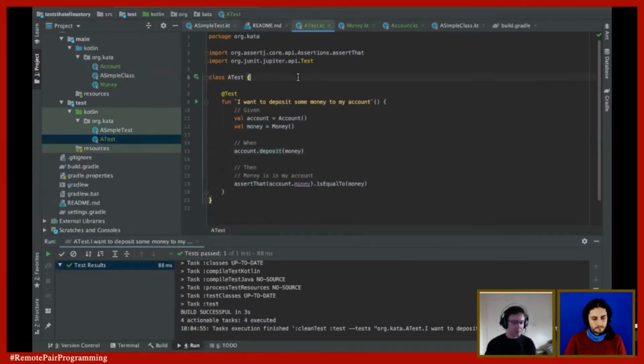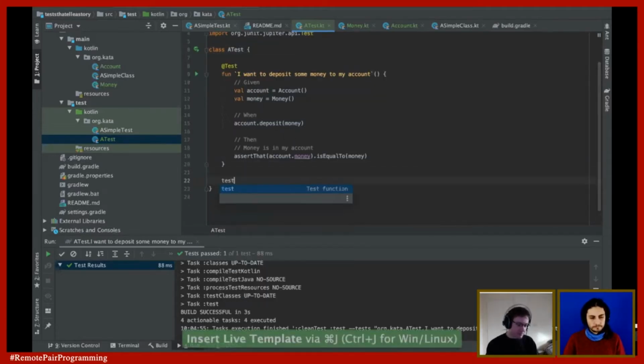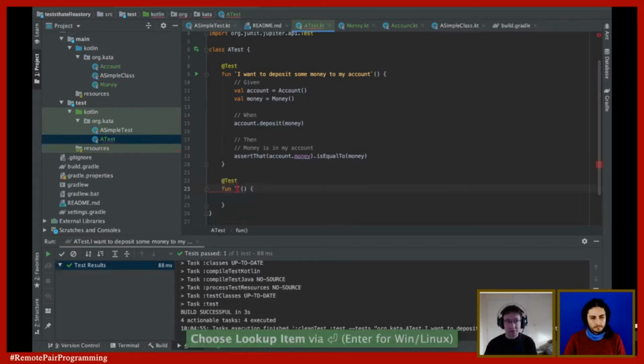Also, we can wonder whether it is the right time to rename our test class or not. Right now, I still do not know what it should be called. Do you have any idea? No, typically when I reach 3, 4 tests, I try to rename the class. So I would just go along with writing the new test. Okay, so let's write our story about how we have no money when we create an account.